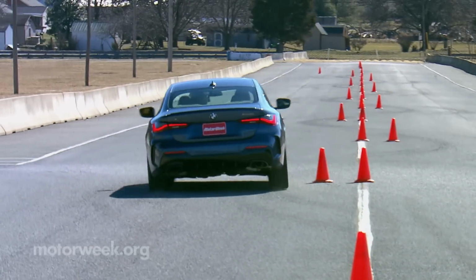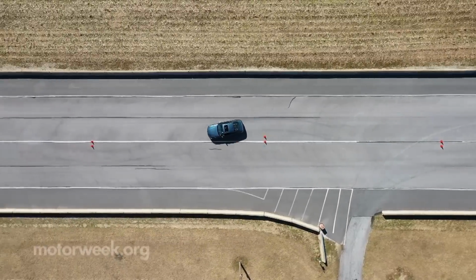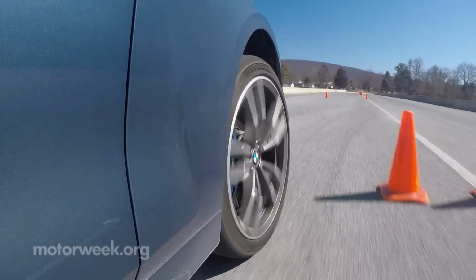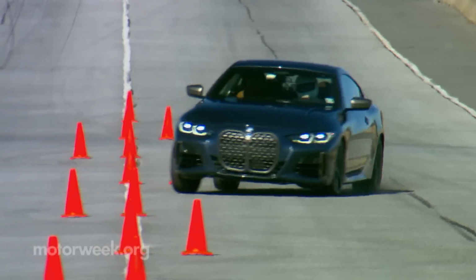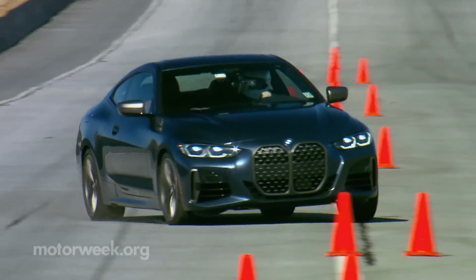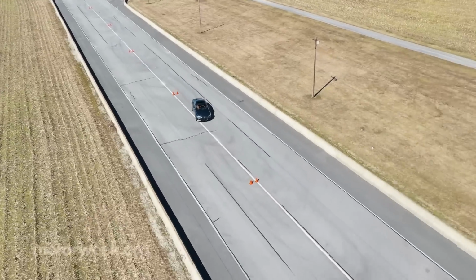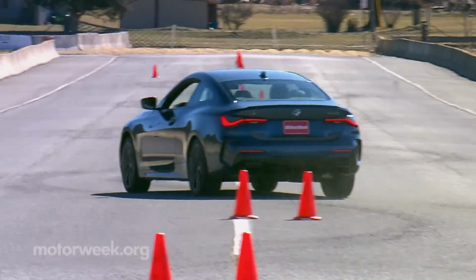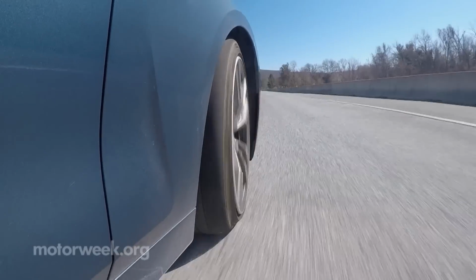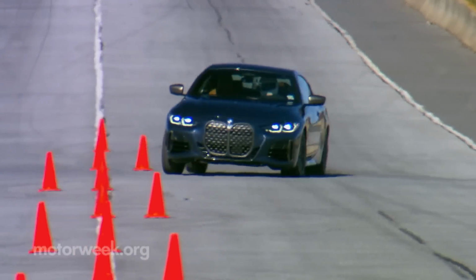Things got even better when we took it to our handling course. The 4 is, of course, based on the 3 sedan chassis, which was revised for 2019. It makes for a coupe that is more rigid than before, also longer and wider, with additional aluminum parts. Center of gravity here is lower than the 3, plus it gets some additional chassis bracing to deliver better response and more agility than ever before. It felt fantastic through the cones, tight, stable, and glued to the ground.